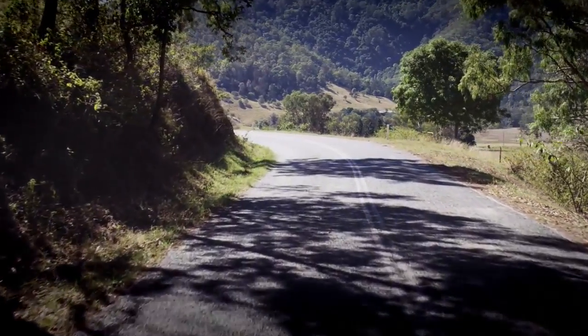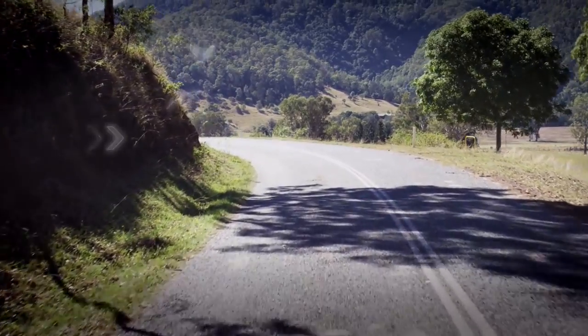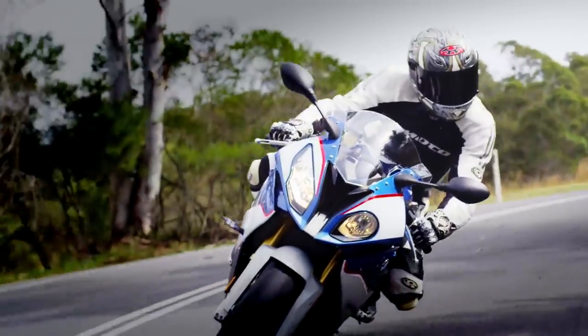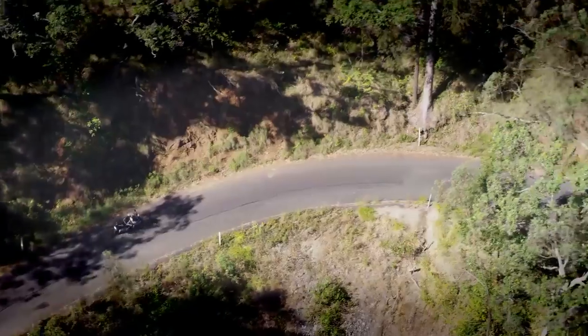The vanishing point is where the two sides of the road meet up, just here. In general, if it moves away from you as you're going in, it's opening up. If it moves towards you, it's going to be tight. It's not foolproof, but it's a pretty good heads up.